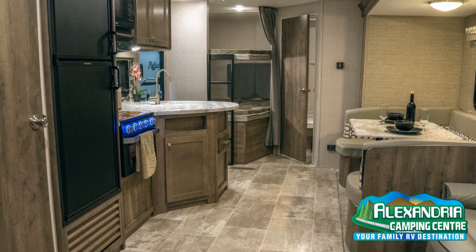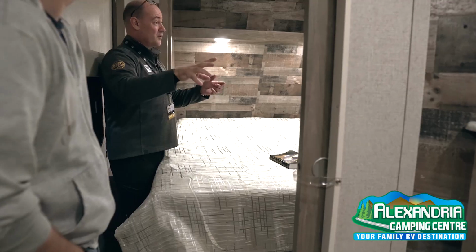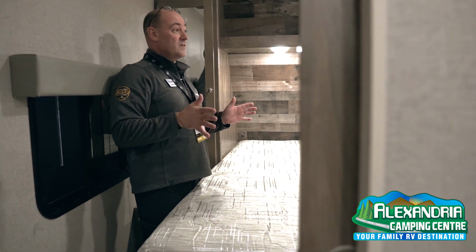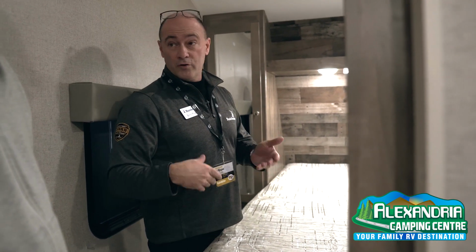This is aluminum construction, R7 insulation, fully enclosed underbelly, heated tanks. So from the furnace, there's actually a heat duct that goes in the underbelly to heat up the tanks. So that extends your camping experience either in the fall or earlier in the spring.